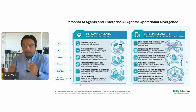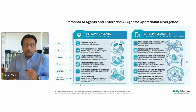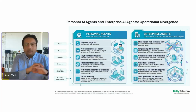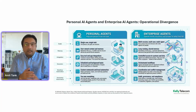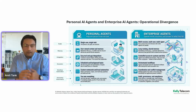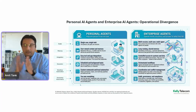For example, for enterprises, long-term memory and shared memory is an important thing. For users, it's just a context. You start a new thread and you're done. Something like, for example, scheduling a bunch of automation tasks is a novelty thing. People talk a lot about agents that can do that, but in enterprise, orchestration is a major factor.